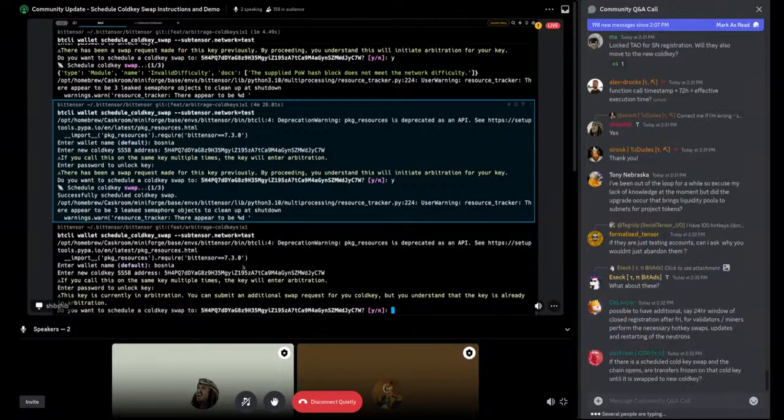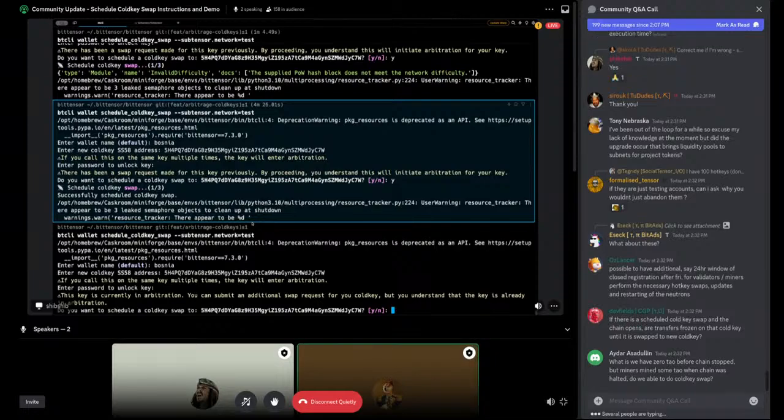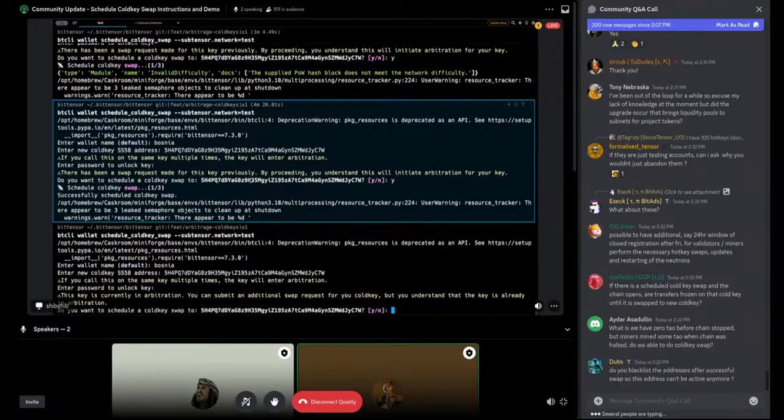I've been out of the loop for a while, so excuse my lack of knowledge at the moment, but did the upgrade occur that brings liquidity pools to subnets for project tokens? No, it did not. It is not launched. There's some new news on that, actually. It's really exciting, but this happened before I could do that. If they are just testing accounts, can I ask why you want to? Okay, that's for formalized.